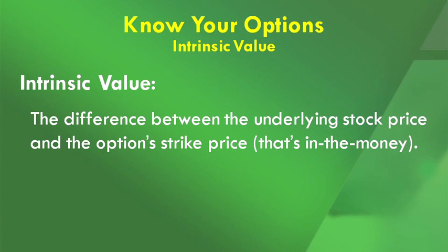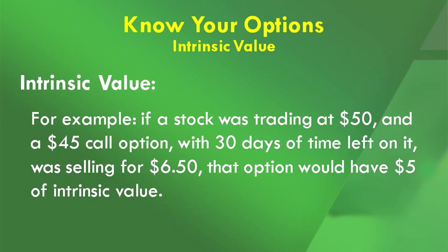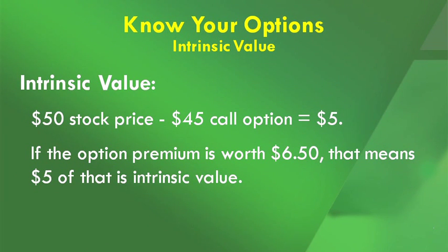Intrinsic value, the definition as it pertains to options, is the difference between the underlying stock price and the option's strike price that is in the money. That is the definition of intrinsic value. So, for example, if a stock was trading at $50 and a $45 call option with 30 days of time on it was selling for $6.50, that option would have $5 of intrinsic value. The example is a $50 stock price minus the $45 call option equals $5. So if the option premium is worth $6.50, that means $5 of that is intrinsic value.